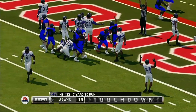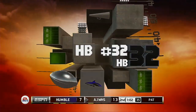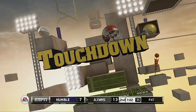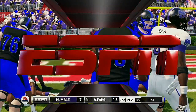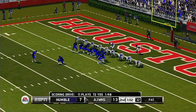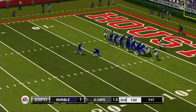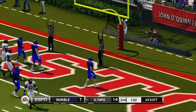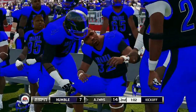Touchdown. Great move to get into the end zone. There's a perfect play call. They looked like they practiced that one a few times. And he hits the PAT. It was an 11-play, 75-yard drive, and they add 7 points to the scoreboard.